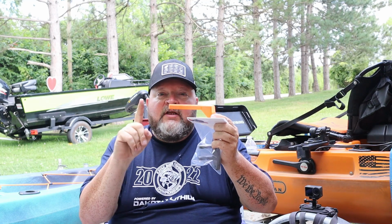Replaces the mount that comes with the kayak and does for me a far superior job. And if you have questions about the side imaging using a mount like this, each one of these Yak Hobby mounts that I've used has been perfectly located within the kayak so that the beams of the side imaging work perfect no matter what you're using. I've tried out the Garmin, I've tried out the Humminbird, perfect side scan all the time.